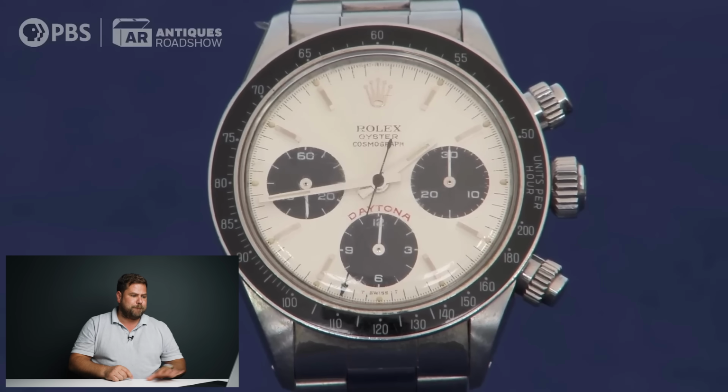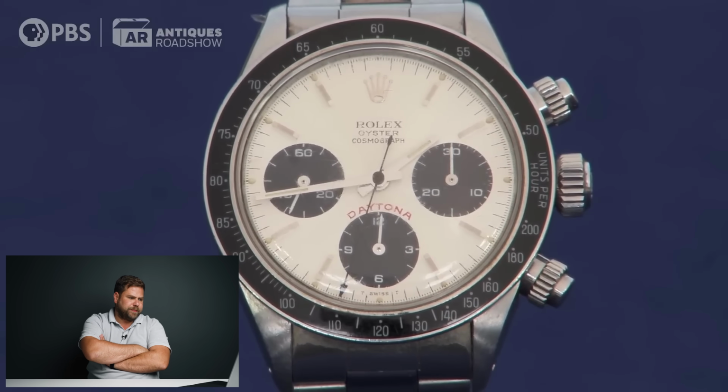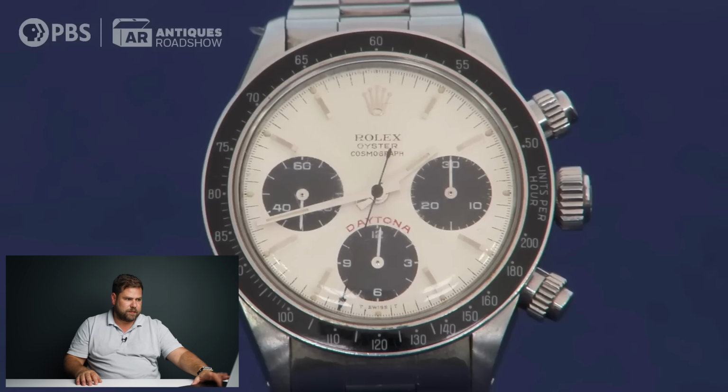Really? Yeah. A precious gift. I have no clue why he chose that specific model. Well, let's talk about the watch a little bit. So, we know it's a Rolex. Yes. It's a Rolex Daytona Cosmograph. Don't call it Cosmograph, please. Don't. It's a Rolex Daytona, yeah?